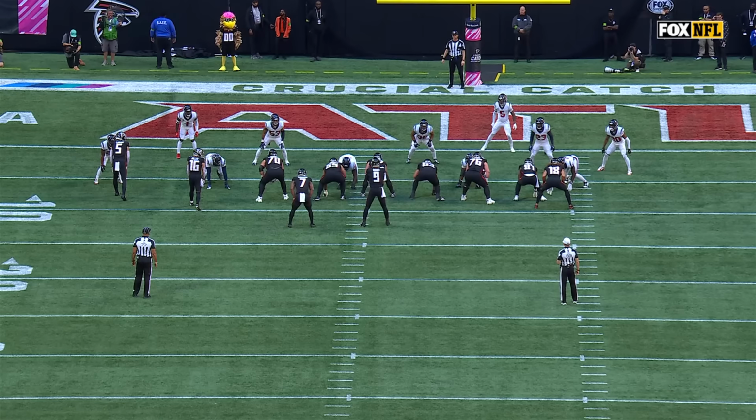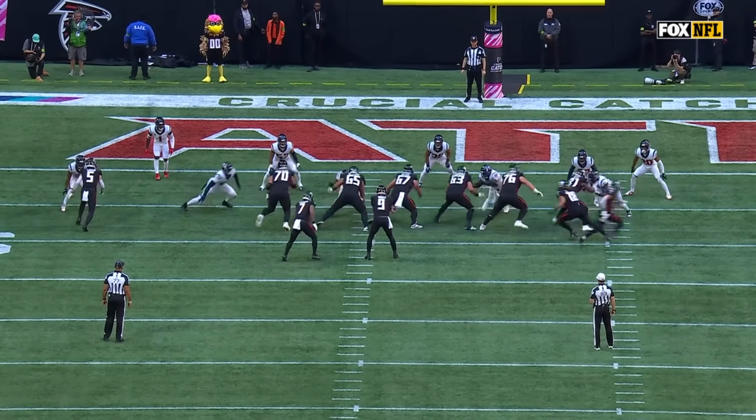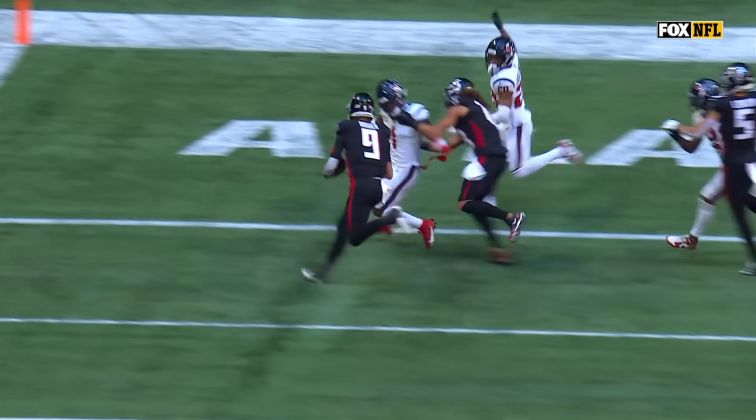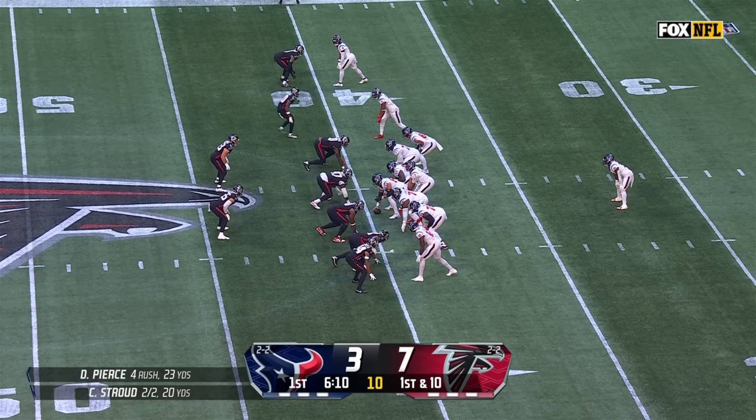Pulling out all the stops right here, Desmond Ridder. Watch right here with Mac Hollins coming across. Now remember, last week they got a little dust up on the sideline, right? Now he's your lead blocker out on the edge, getting down there, mixing it up in the briar patch. Love a wide receiver who'll do that.